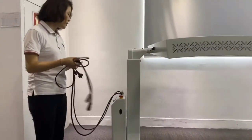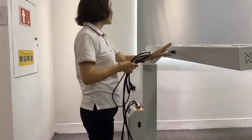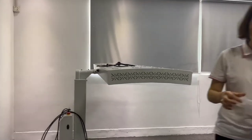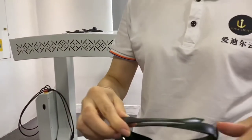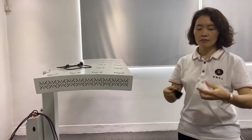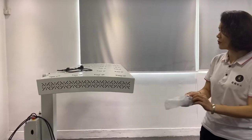Here are another two cables which connect the driver and the panels. We also include protective glasses, like this one. When you use this therapy light, you can wear these glasses to protect your eyes. Those are the accessories that come together with the panels.